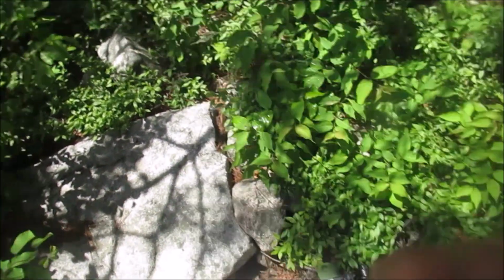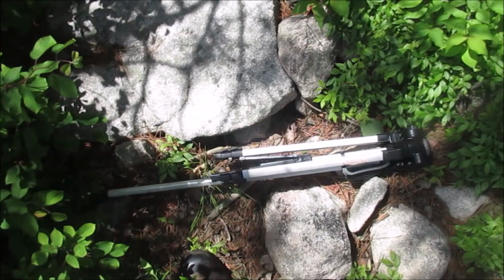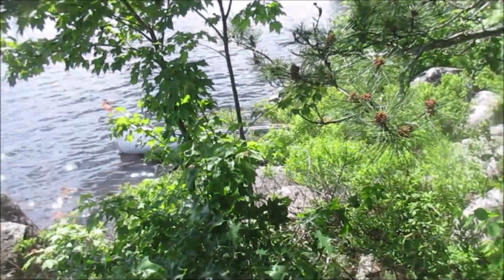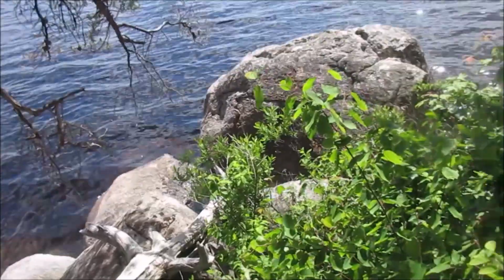Still got about 5 hours of daylight left. Almost 6 hours. Probably closer to, yeah, about 6 hours of daylight left. It's gonna take me about 5 hours to get home though. And I don't want to be getting home in the complete dark, so I'm gonna start the journey now.